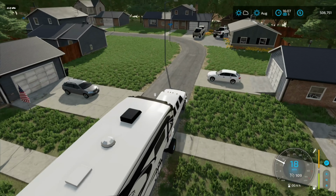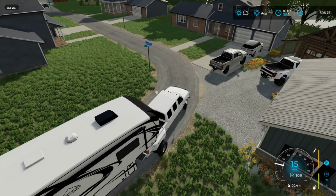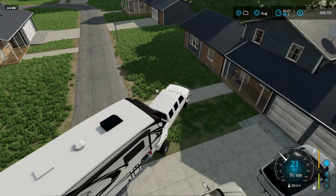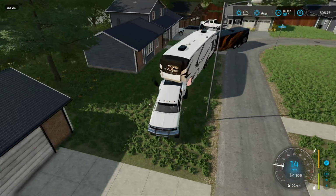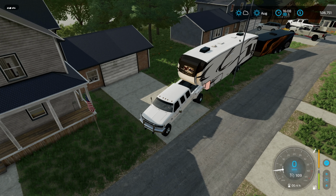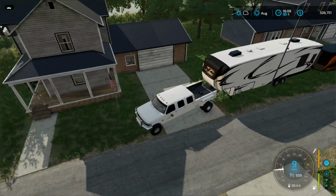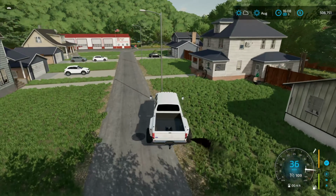Okay, right then, where do we put this? I think I'll just leave it alongside the road and just leave it right here, to be honest. I'm sure my neighbors won't mind. And let's just go ahead and get back over to the shop real quick and then take everything else.